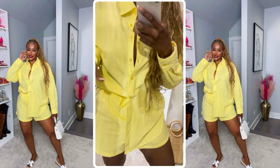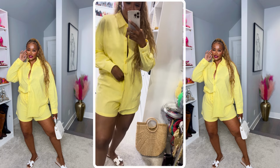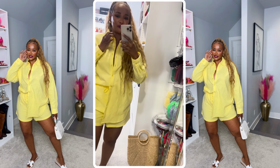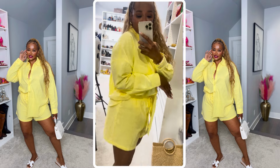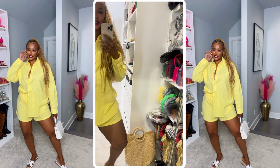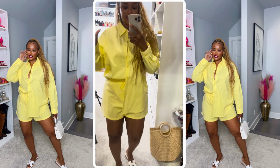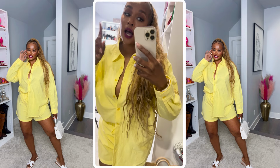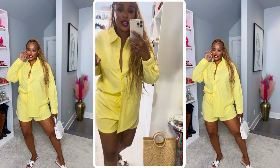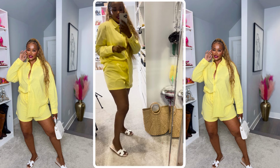Look how bright the color is. It's a drawstring, very cute. It buttons up. I love it. It is so cute, honey. Perfect for the summer. Oh, y'all know I've been feeling my yellow. I have been feeling the yellow, and I love it.